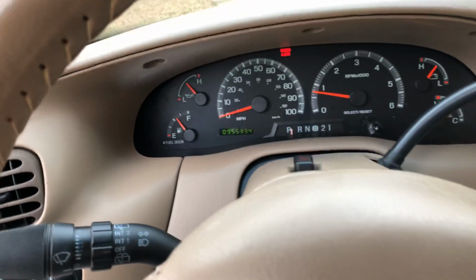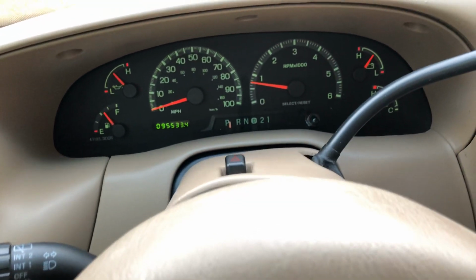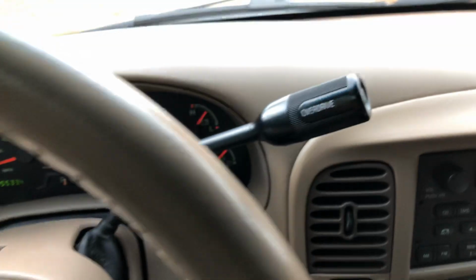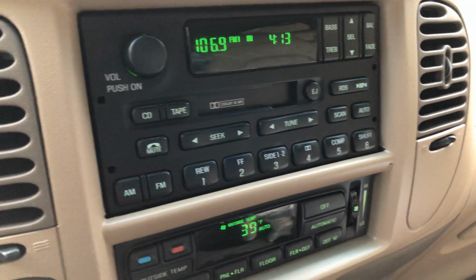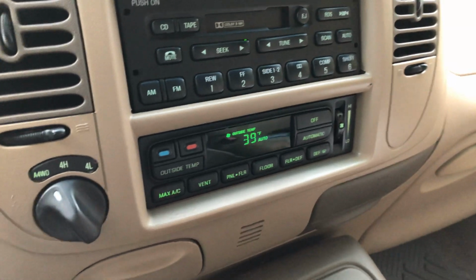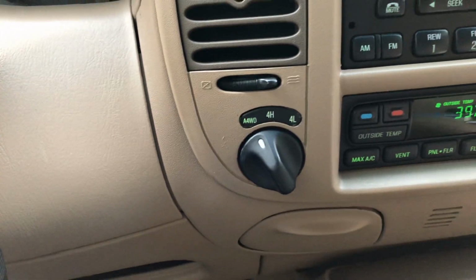Got 95,533. Pretty straightforward. Got cruise control, wiper control. It's got your automatic transmission with the overdrive. And this was fancy back then. AM, FM, cassette player. It does have automatic climate control with outside temperature. All that stuff works. The air works. Four-wheel drive shift on the fly. Center console. All the plastics really nice, good shape.